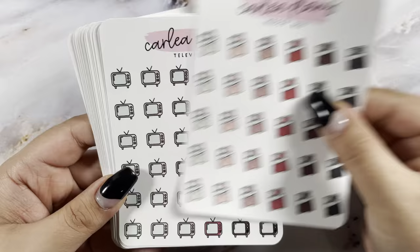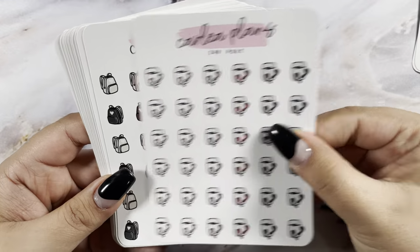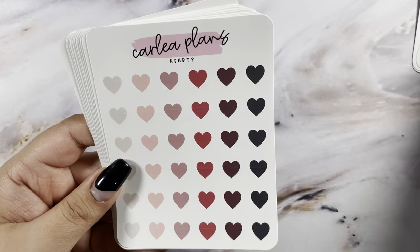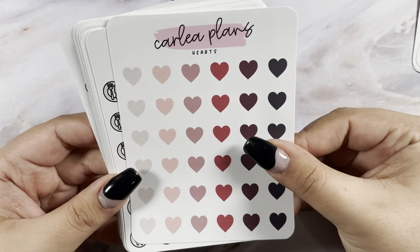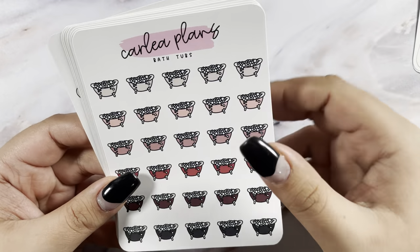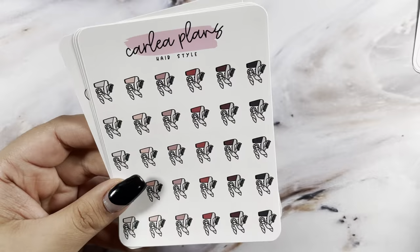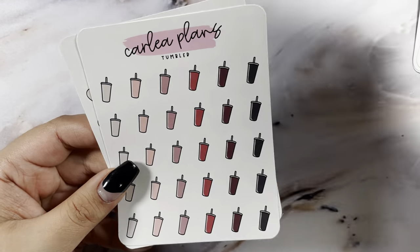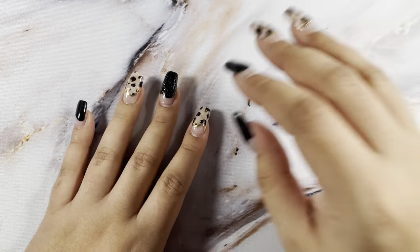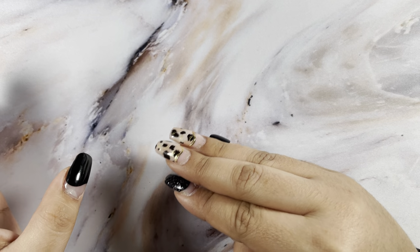Then you have the messy beds, televisions, laundry, camera, ear pods, backpacks, alarm clocks, cleaning supplies, the hearts. This colorway is just so pretty. The plates, sticker sheets, coffee and planning, bathtubs, open rings planner, dishes, sleepover, hairstyle, spilled polish, tumbler, and shopping cart. So that was everything I picked up in the January colorway. Make sure you pick that up. It is only live until the end of January.